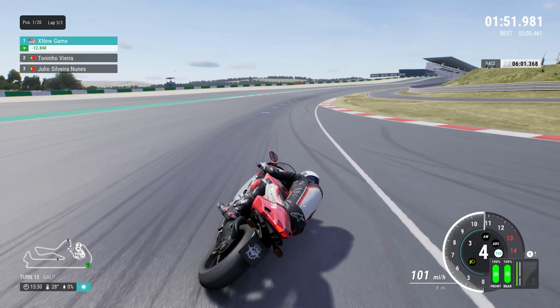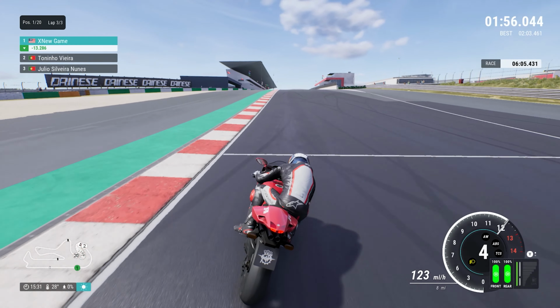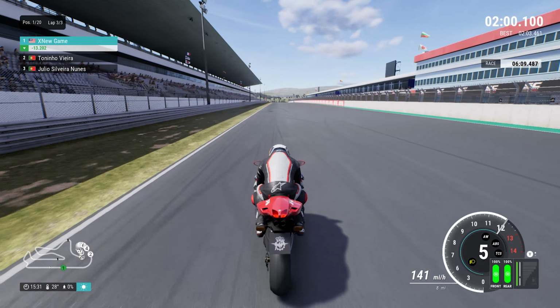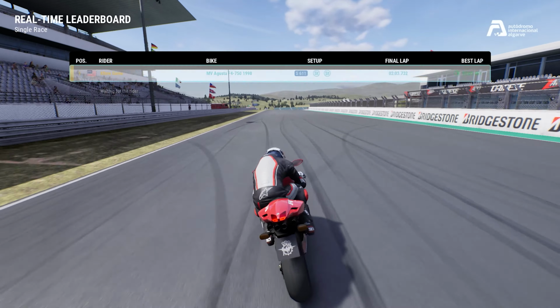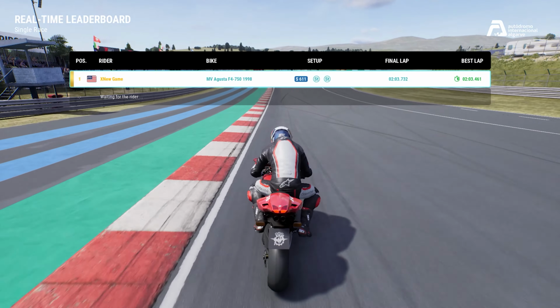The F4-750 holds a special place in the motorcycle world, and its exclusivity, distinctive design, and racing pedigree make it a sought-after collector's item. Riding one is not just an experience, it's an opportunity to connect with the legacy of one of the most iconic brands in the history of motorcycles.